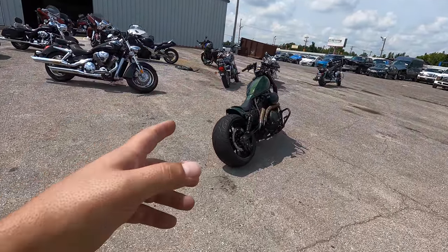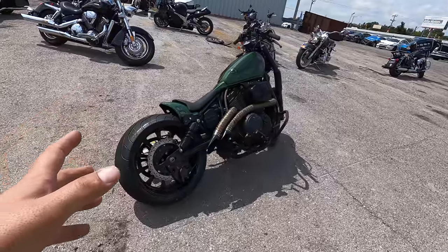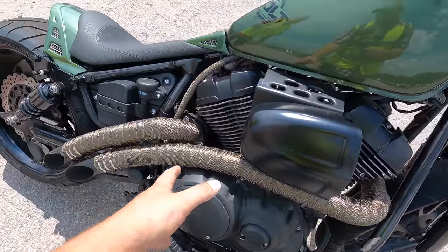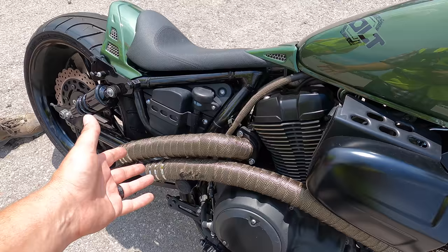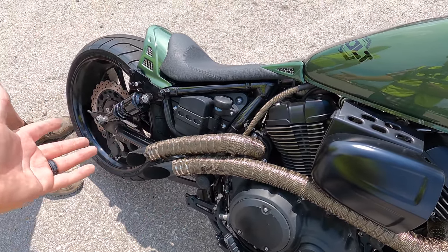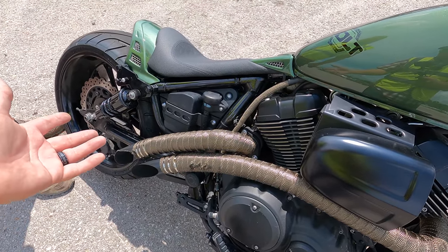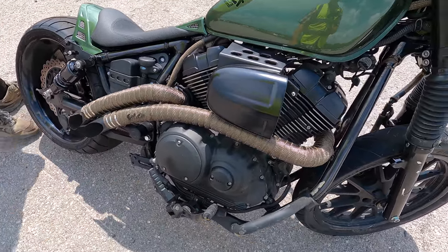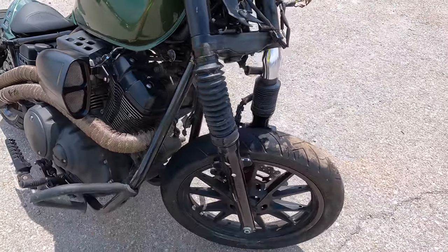This looks like, what do they call this, a Fat Bob? Look at these wrapped pipes. They're really not headers. It's just a pipe. I guess they'd call them headers. They still call them headers? Well, it's just a pipe. Yeah, it's literally one pipe. That's it, with this gold wrap.